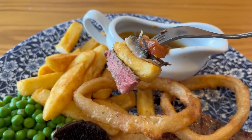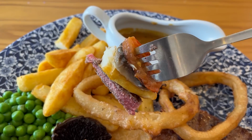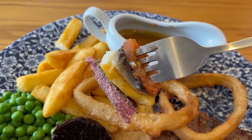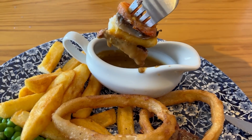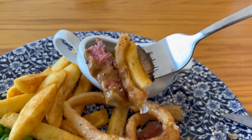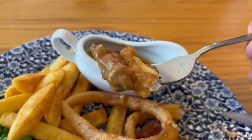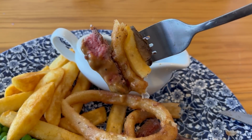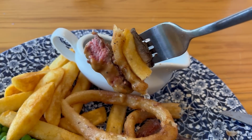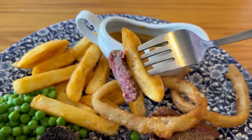I think we need to do some combo bites. So this is the steak, chips, mushroom and tomato. Plus the dip into the peppercorn sauce, which is a must. So tasty. I'm going back for more. This one might be even better. Steak, onion ring, chips, mushroom and again the peppercorn sauce. I'm really enjoying this. And why not a classic steak and chip bite?